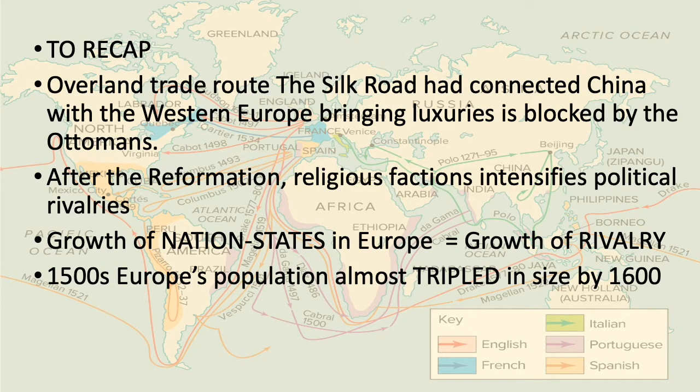The Silk Road has been blocked. One of the things I should emphasize is that after the Reformation, when Martin Luther begins questioning the functioning of Catholicism, Protestant religions take hold in Europe, and countries increasingly identify as either Catholic or Protestant. That adds an animosity and a kind of frenzy to their rivalry, which is already fueled by the real growing population in Europe in the 1500s. They are slowly becoming nation states, and so the rivalry for wealth and territory becomes intense.